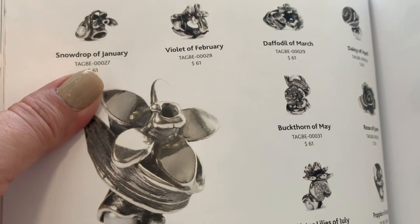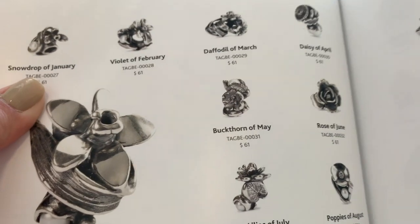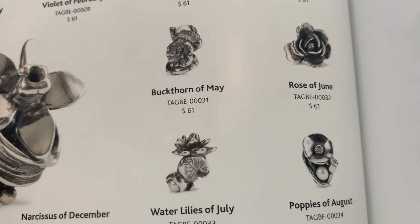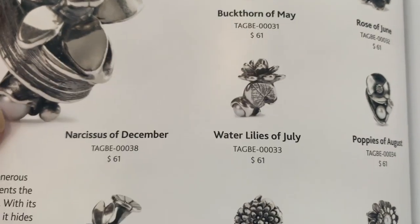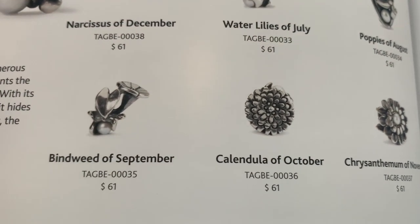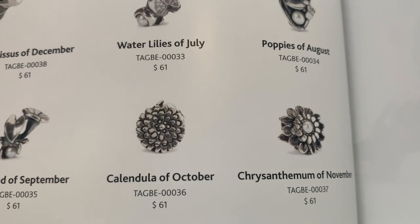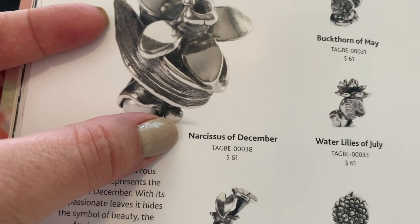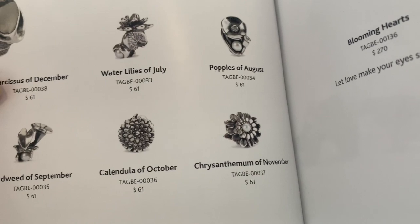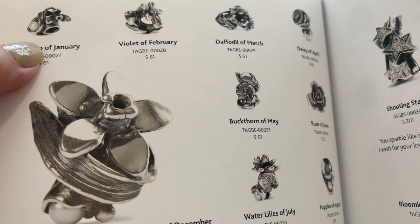We have the snowdrop of January, violet of February, daffodil of March, the daisy of April, then buckthorn of May, roses of June. July is water lilies, as I said, poppies for August, bindweed of September, calendula of October, chrysanthemums of November, and the narcissus of December. I'd love to get them all, but then of course I will start with July for myself, October for my baby boy, and then January for my husband and my eldest boy.